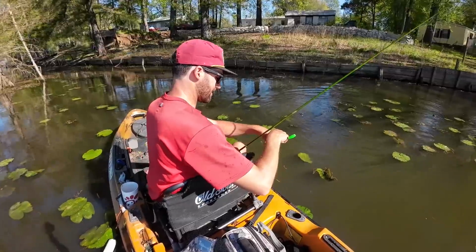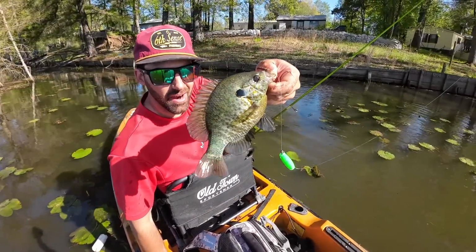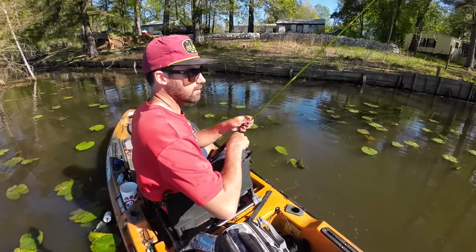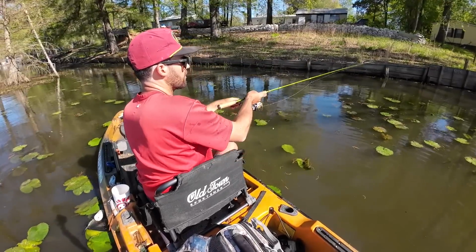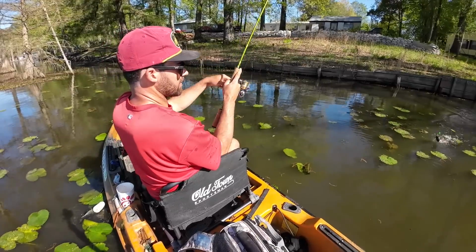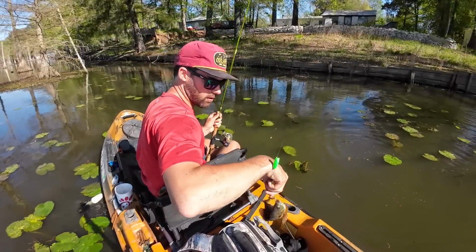Got him. It's crazy. They are on fire. Another nice, beautiful hybrid bluegill. I've got the most pitiful piece of bait on there. It might work. It worked. Big daddy. A bluegill. I ain't supposed to catch bluegill in my red ear hole.